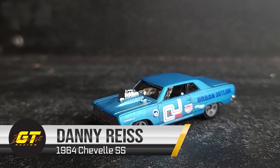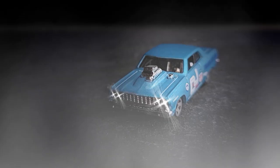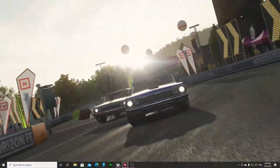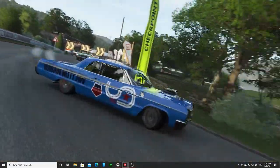Last up is Danny Reiss driving a 1964 Chevelle SS. Danny's a local car enthusiast driving the Urban Outlaw tonight. Let's get these racers up to the line and get started.